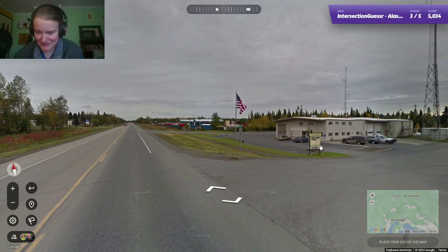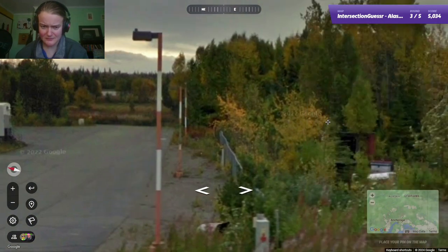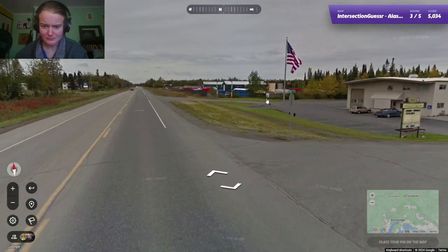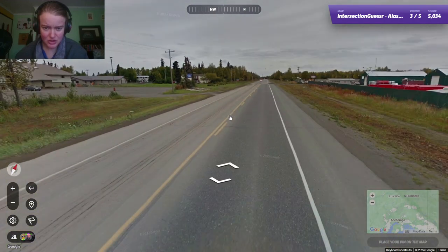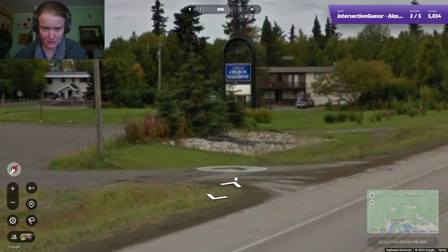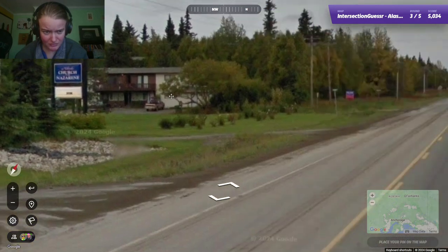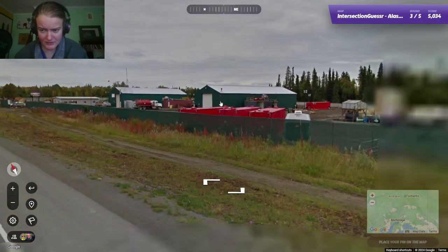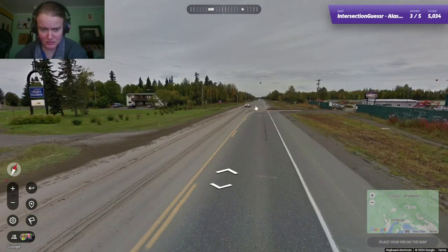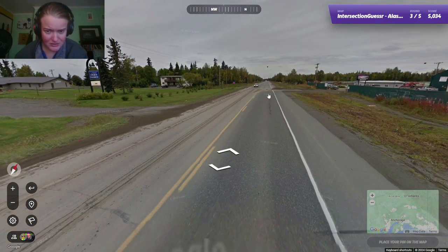Alright, we've got an American flag, which is also not particularly helpful. I don't know what that says. Paul Street, sure. I'm just looking for a sign of the town name, essentially. Church. Church of where? Nazareth, probably is what that says. I don't really see any big mountains, which is a little weird. So I'm thinking it might not be Alaska. I mean, Anchorage. It is Alaska. That says Nazarene. Is that a place?